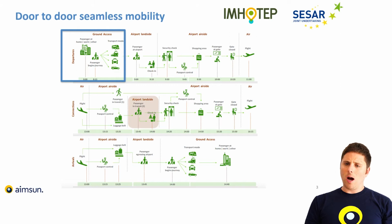We need to take into account that air journeys are complex, with many different legs. Consider just the journey from the origin to the airport terminal, which is highlighted in blue on the slide showing the full journey. The passengers need to choose between many different transportation modes: car, taxi, shared car, bus, train, rental car, etc., or a combination of those. The selected mode will in turn impact the time the passenger chooses to start the journey to the airport. A similar level of complexity can happen in the remaining parts of the journey.